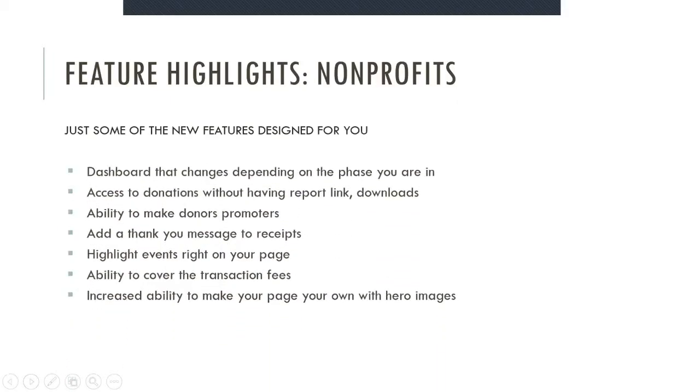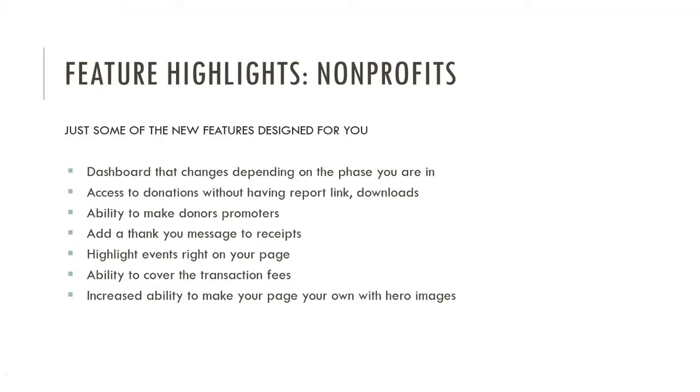Some of the key features designed just for you, for nonprofits. Again, that dashboard, which will change depending on the phase you're in. The ability to access donations, no report links, or download. You'll actually be able to see it in real time in the system, you'll also be able to download it because we know you all have separate databases and be able to take that information and run with it.